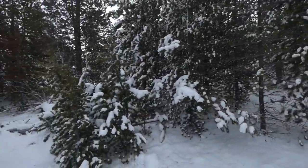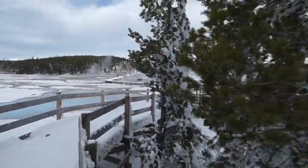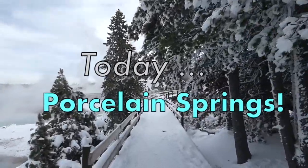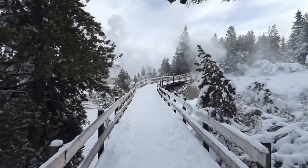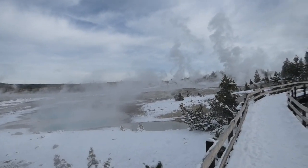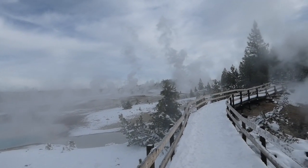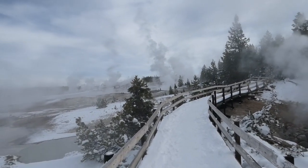You may recognize where I am today. I'm at Norris Geyser Basin. This is Porcelain Basin, and I'm taking the little spur which heads up towards Porcelain Springs. On a cold, snowy day like this, you can see that the steam is so visible. And one just hopes that there won't be too much steam for us to see the thermal features themselves.